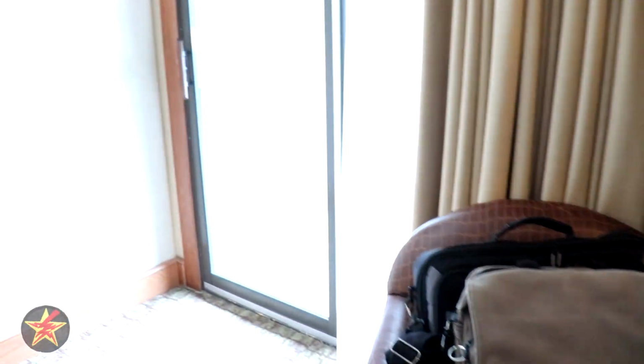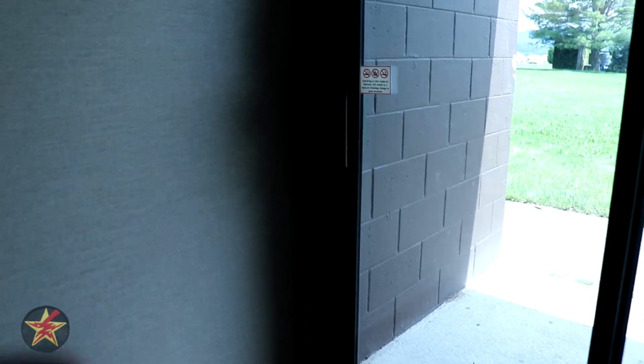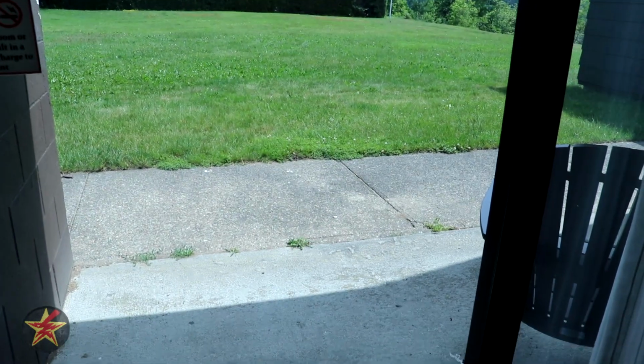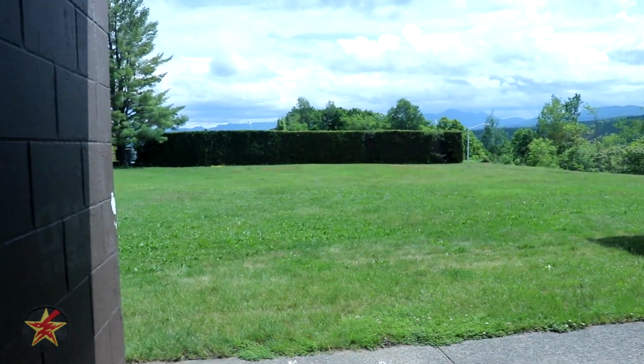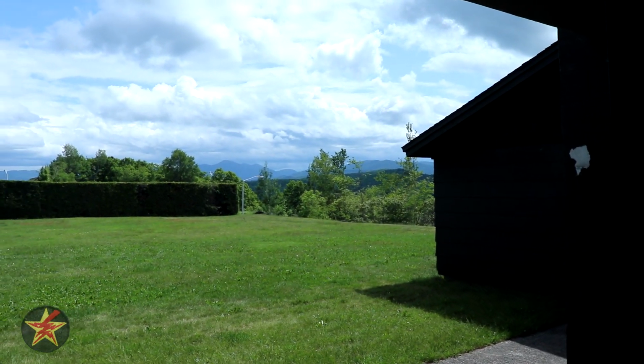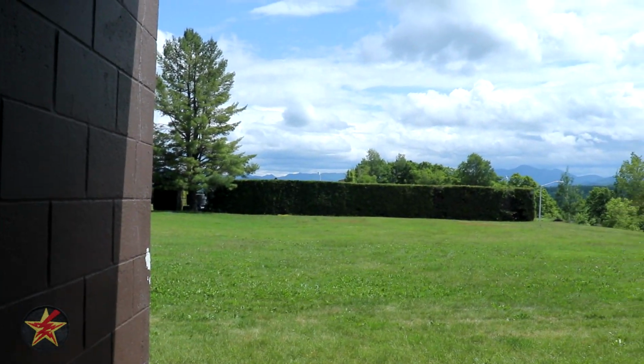But as we move along, every room apparently in the hotel here has a balcony or a patio. Since you are on the first floor, you have a patio, and this is kind of your view. It's not going to be great, but you know what? Again, I'm here for a conference. I'm not gonna spend a lot of time in the room.